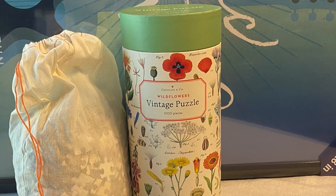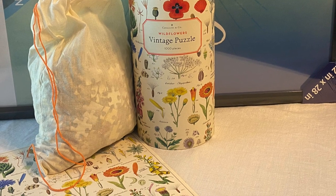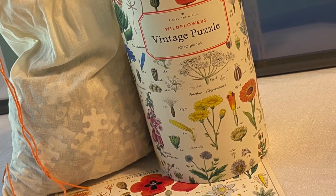This Cavallini & Company vintage puzzle was given to me as a Mother's Day gift. They have at least 25 different subjects from birds to national parks. The puzzle itself has a soft matte finish and the pieces snap together very nicely. The packaging is extremely well done.